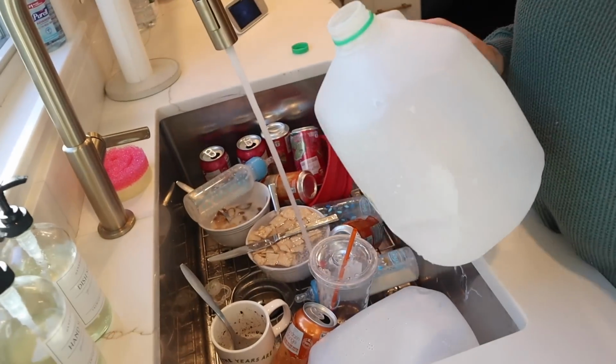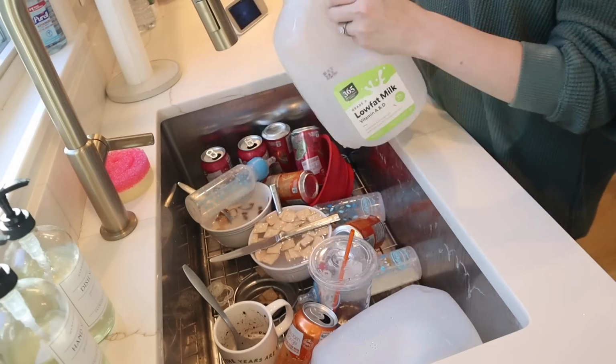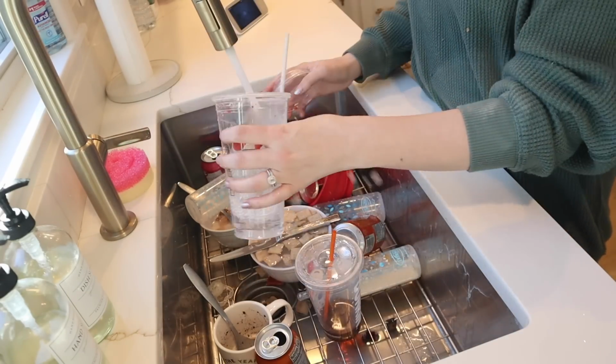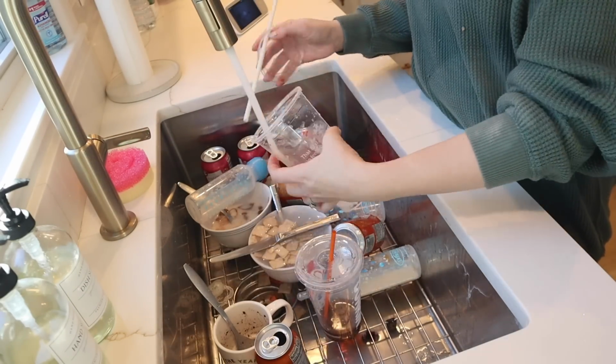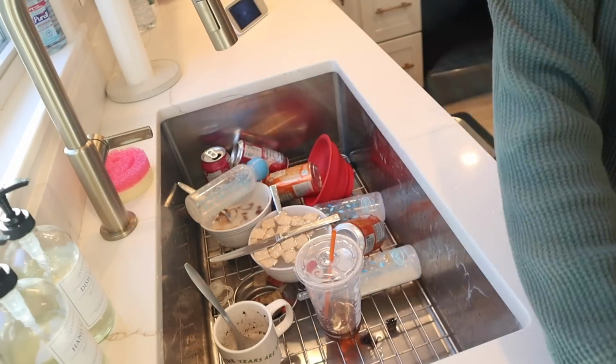And now we are going to do the dishes. I also had some recycling in the sink. Sometimes we just throw cans and plastic bottles in there and then I deal with them later. So I had to sort through all of that, but the main thing that I wanted to do was get my dishes loaded up into the dishwasher.